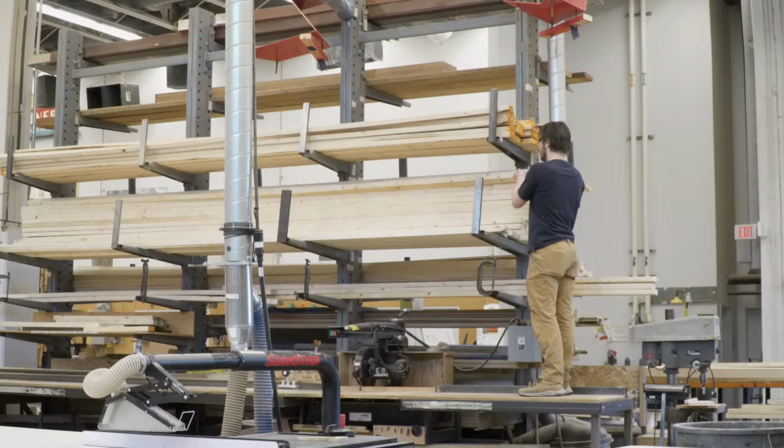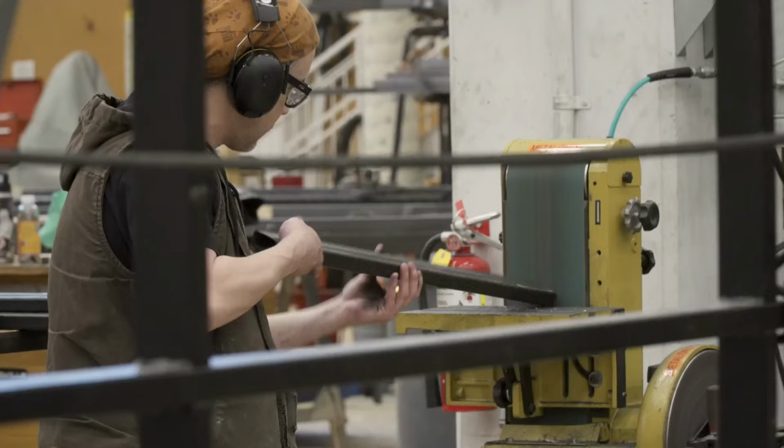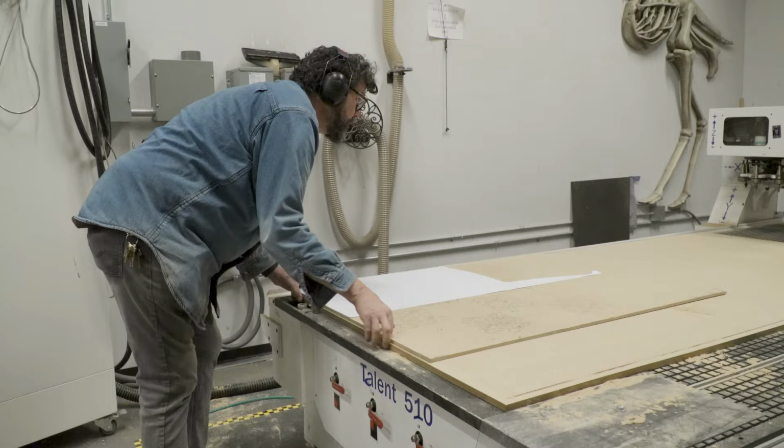The hardest part of a build like this would be being under a time constraint. The clock's always ticking. It takes a village. Everyone pitches in on this. There's not one person who builds this entire show.